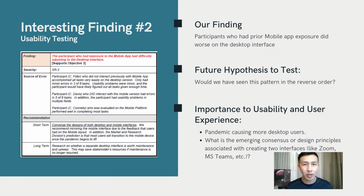In our usability test, we had one participant who had no prior exposure to the mobile app and did comparatively well on the test, only having 3 minor errors in 3 of the 8 tasks. Conversely, the other participant who had a lot of mobile experience prior to taking the desktop test had a lot of errors. He had 5 of 8 errors in the total tests.